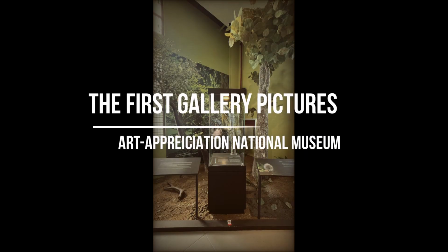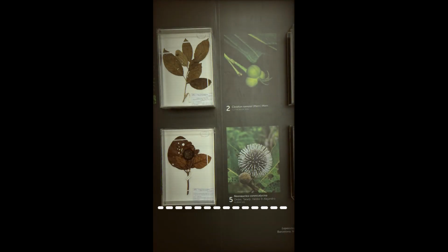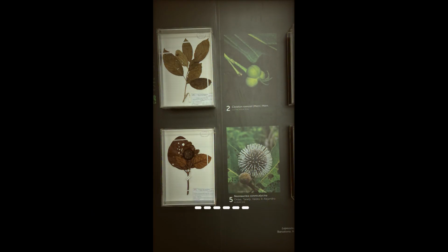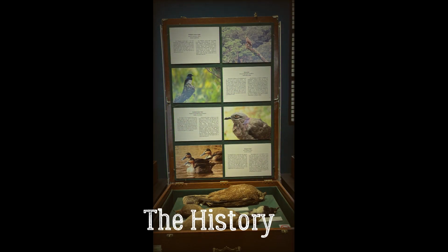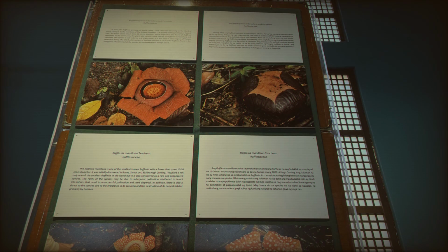The first gallery is the Kinaiyahan, Cebu's Natural Wonders. The word Kinaiyahan means nature in Cebuano. The Kinaiyahan Gallery is dedicated to showcasing the natural wonders of the province, such as its marine life, forests, and mountains. One of the most impressive exhibits is a life-size replica of a whale shark, locally known as Butanding. This gentle giant can be found in the waters surrounding Cebu and is a popular attraction for tourists who want to experience swimming with these majestic creatures.